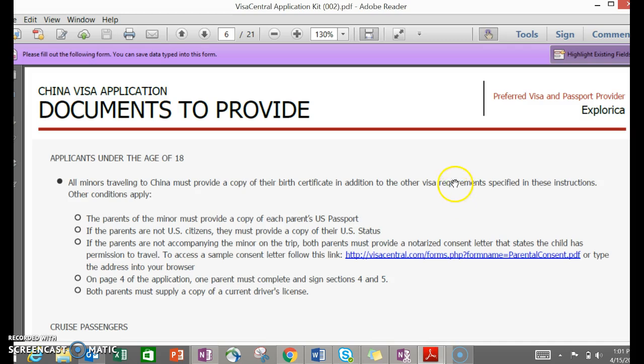Number 18, okay, the parents of the minor must provide a copy of each parent's U.S. passport. If the parents are not U.S. citizens, they must provide a copy of their U.S. status. If the parents are not accompanying the minor, again, that's that letter. And your parent must sign and complete sections 4 and 5 of the actual application. Okay, both parents must supply a copy of a current driver's license.